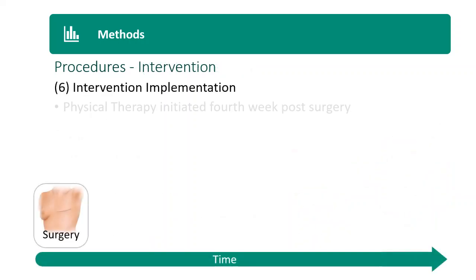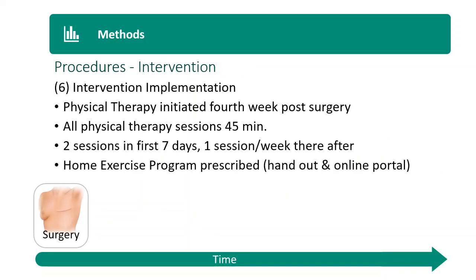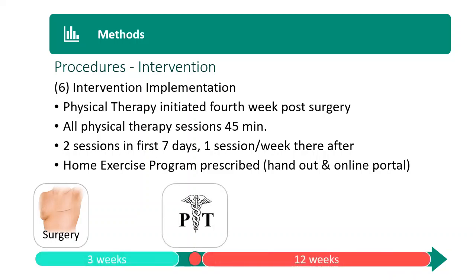Step 6 will be the implementation of the intervention. Physical therapy will be initiated during the 4th week post-surgically. All physical therapy sessions will be 45 minutes in duration, 2 sessions for the 1st week, 1 session thereafter, and the home exercise program will be prescribed via handouts as well as an online portal. You can see the visualization of the timeline here: surgery, then 3 weeks of relative immobilization, and PT will be initiated that 4th week and continued 12 weeks thereafter.